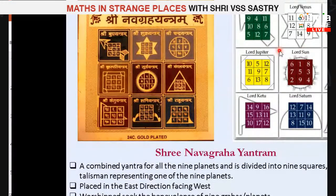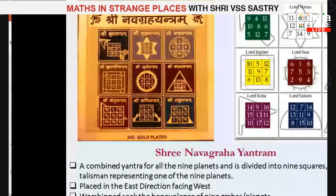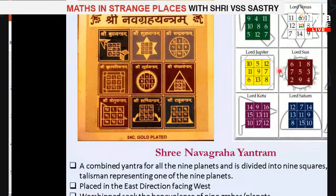For that, they call it the Mercury magic square, Venus magic square, Moon magic square, Mars magic square, Rahu, Saturn, Ketu, Jupiter, etc. And this being the Sun. Okay, this is the principal magic square. What is principal about it? In fact, this is the first magic square discovered anywhere, and there is a story.